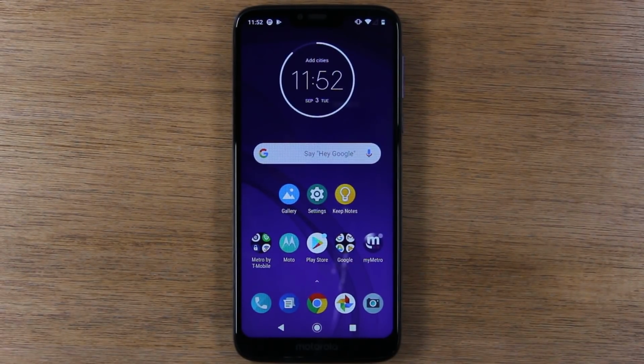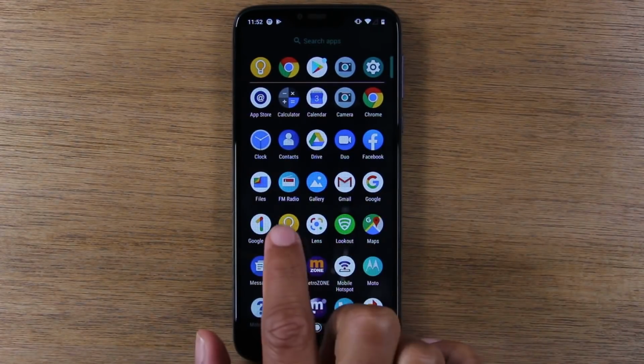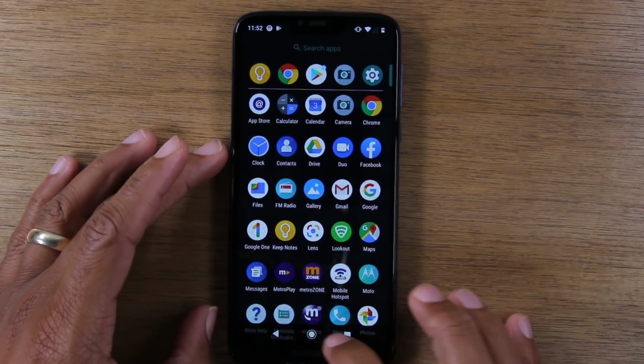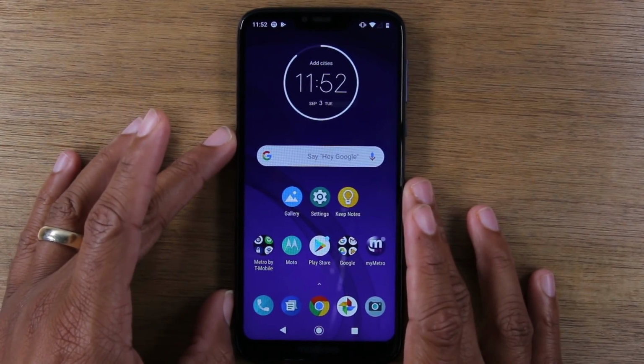And our final reason to buy is you have a built-in FM radio. Now you are going to need to use your wired headphones for this, because that serves as the antenna. So obviously this phone does have a headphone jack at the very top right here, and when you plug in those wired headphones, you are able to use that FM radio feature. And for those of you that still listen to FM radio, it's always nice to have it built in your phone.